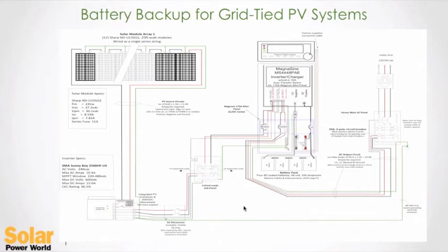SolarWorld's presentation software isn't working perfectly here. What we have here is a conventional PV array going to a conventional grid-tied inverter, in this case a Sunny Boy 2500. The output from the Sunny Boy would normally go straight to the household main AC panel. That's the way you guys are used to wiring them downtown.